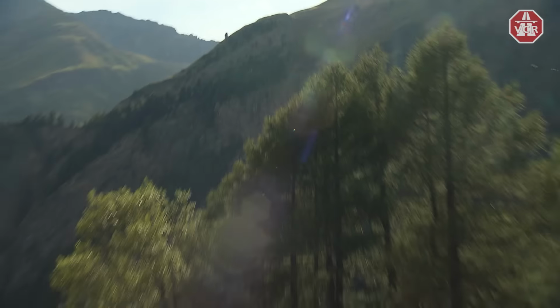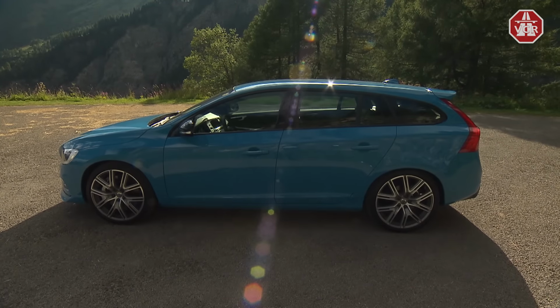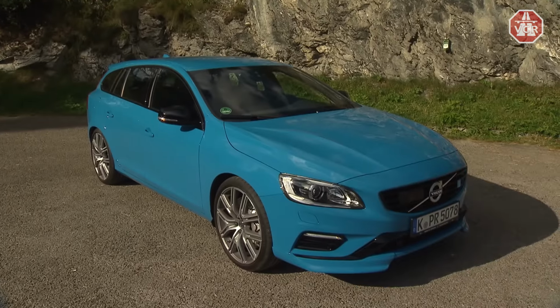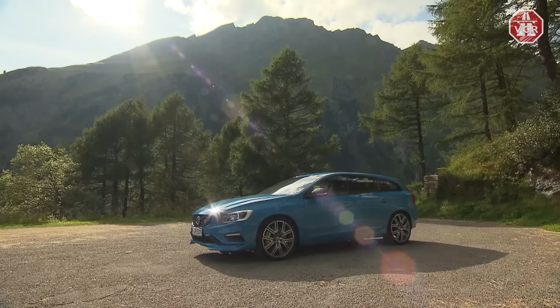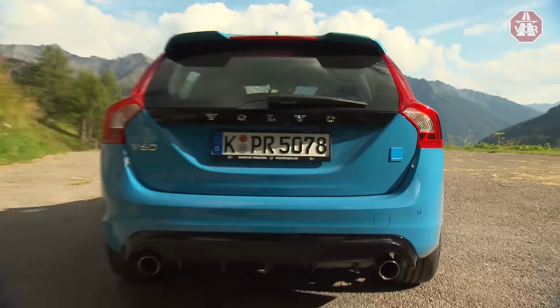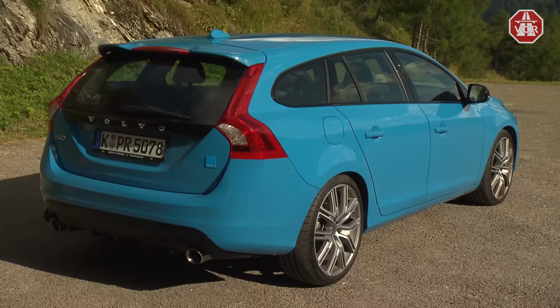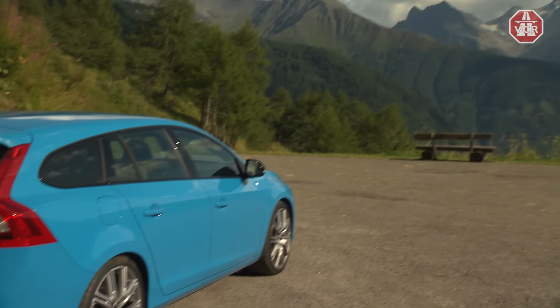The Volvo V60 has a length of 4.63 meters or 182 inches, with a wheelbase of 2.78 meters or 109 inches. It is 1.48 meters high, so 58 inches, and it is 1.87 meters wide, so 74 inches, with a span of 2.1 meters or 83 inches from mirror tip to mirror tip. For the turning circle, you need at least 11.9 meters or 39 feet of free space.